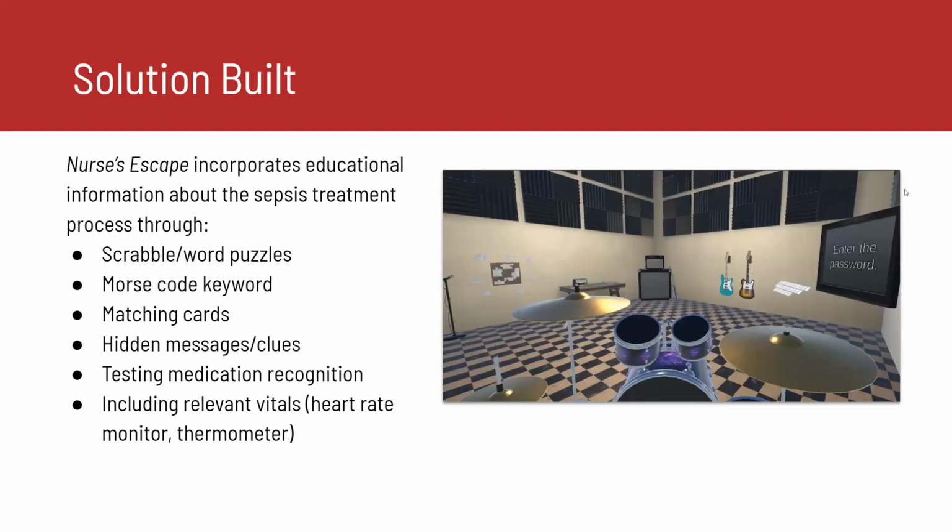So throughout the project, we had to come up with creative ways for us to incorporate the steps of the sepsis treatment, the sepsis bundle, into the game in ways that were both educational and tested the nurse's knowledge, but were still engaging and challenging enough to keep the player wanting to continue to play. We did this through a variety of different ways.